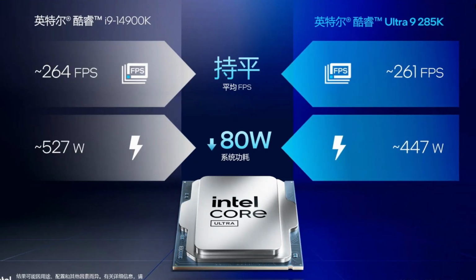However, this is the particular thing that we want to look into. When they're comparing with the i9 14900K, as you can see, it's getting 264 FPS versus 261 for the Ultra 9 285K. It's getting lesser FPS, although it's only 3 FPS on average. This is the average score across all the games tested, but it is more efficient. That is quite interesting: 527 watts for the 14900K versus 447 watts for the Ultra 9 285K. So in terms of efficiency, it feels like the Core Ultra series will be better than Raptor Lake. That is pretty much evident here, although the performance is not looking that great, or the gains are little to nothing.